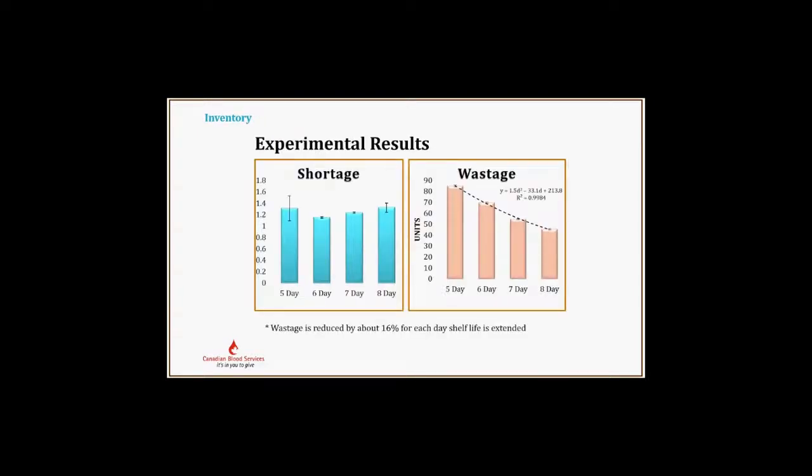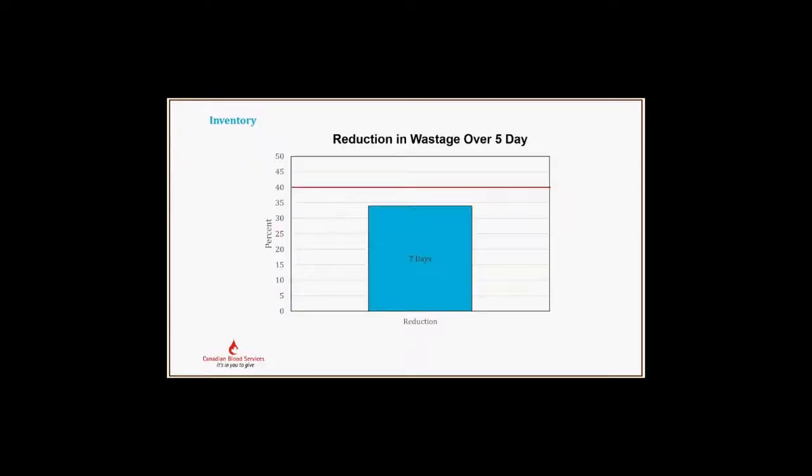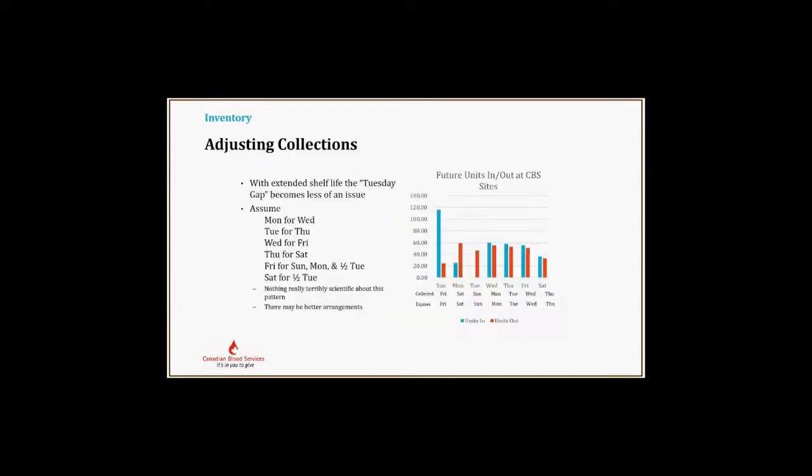So when you look at the results that the simulation actually came out with, you can see that the shortage didn't actually change much between the 5 and 8 days, but the wastage had a decreasing trend. So wastage is reduced by about 16% for each day of shelf life that it's extended. So if you look at this graph, the 40% is what we're trying to get to reach the break even. So if you only extend the shelf life, you'll get that 36%. But it's not quite where we need to be.